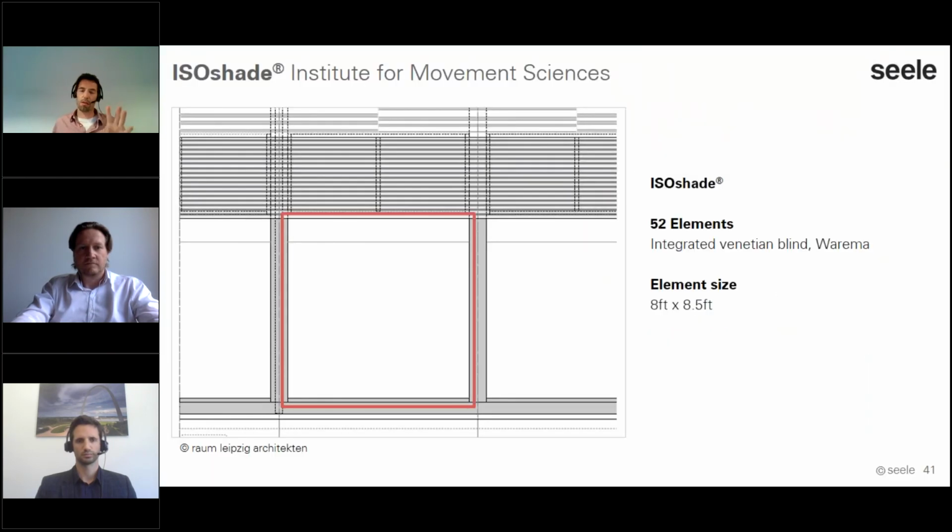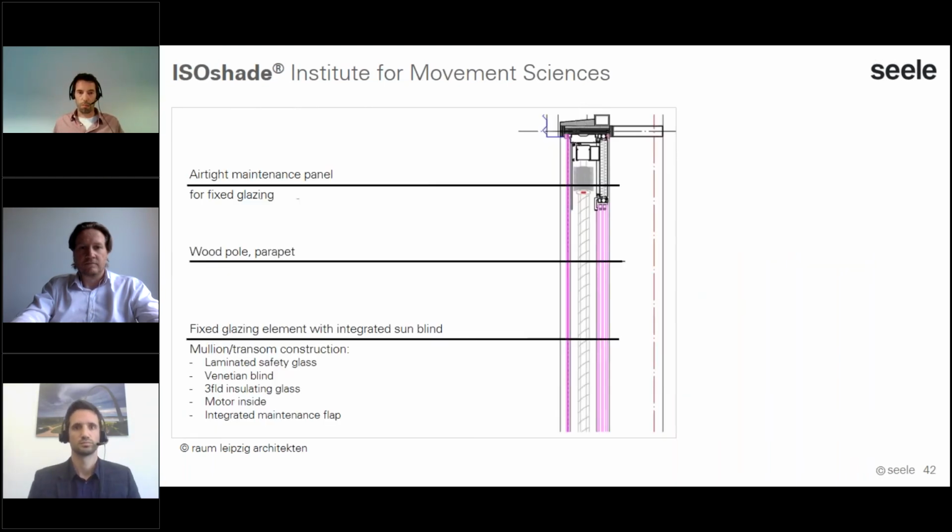About 50 elements, a slightly larger size, about 8 times 8 feet. Again, these are architectural drawings. Rather, like I just said, it's an infill panel for the design and planning. It's a passive system. You only need some power for the sun shading to move it up and down, and the connection with the building management system. So you get the ISOshade system with 2 cables, one for the power and one for the building control system.